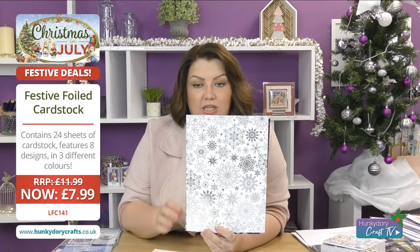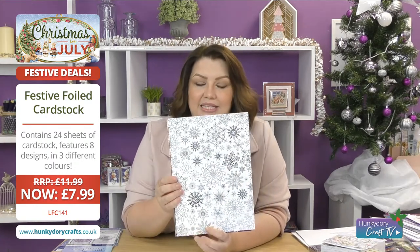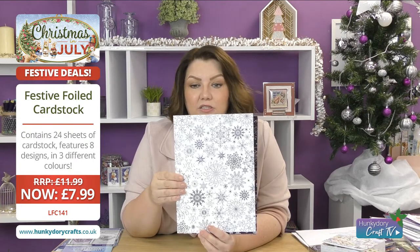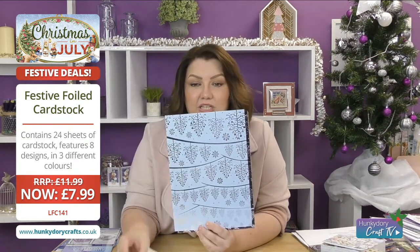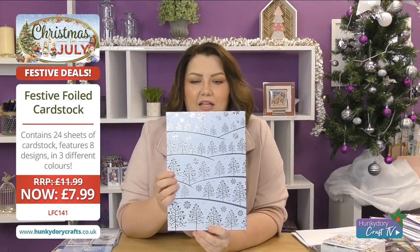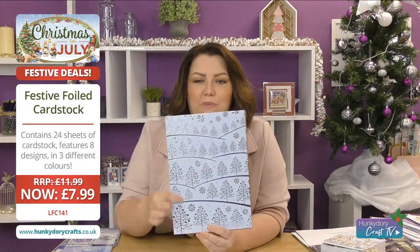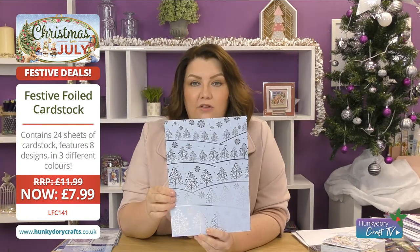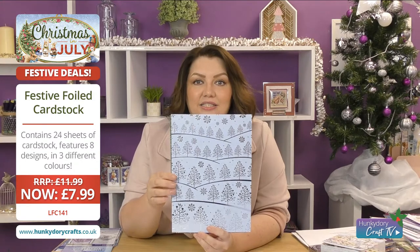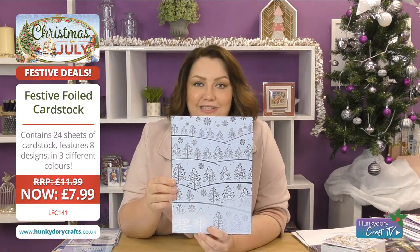If you are into your clean and simple Christmas card makes, a little bit of this on a white card and a sentiment, done. Good to go. You get so much out of that sheet there. And then I love this design, the Christmas trees building from big at the bottom to small at the top with this lovely hill pattern in. Again, a great one for fussy cutting and building up the layers, building up lots of scenes.